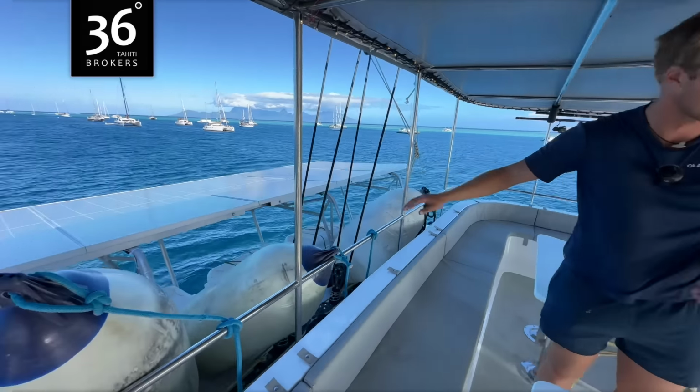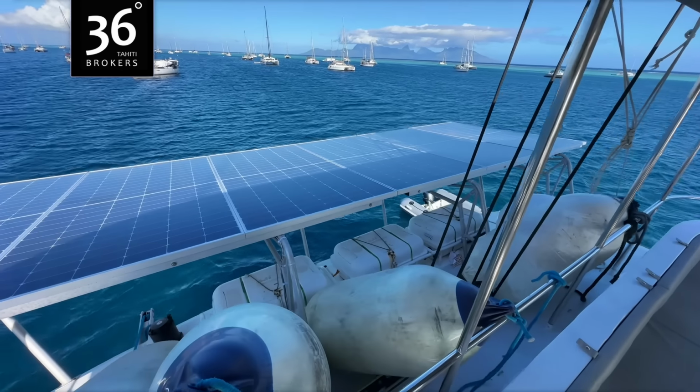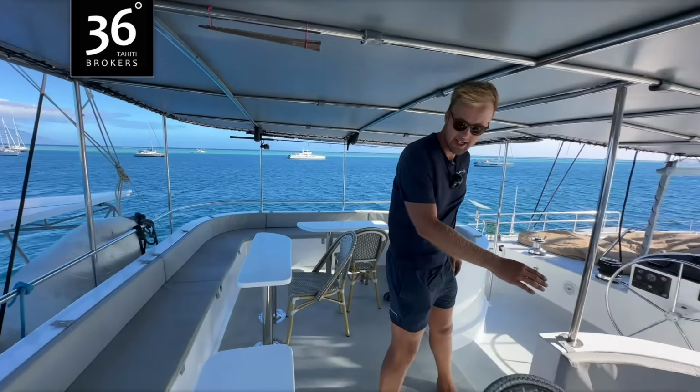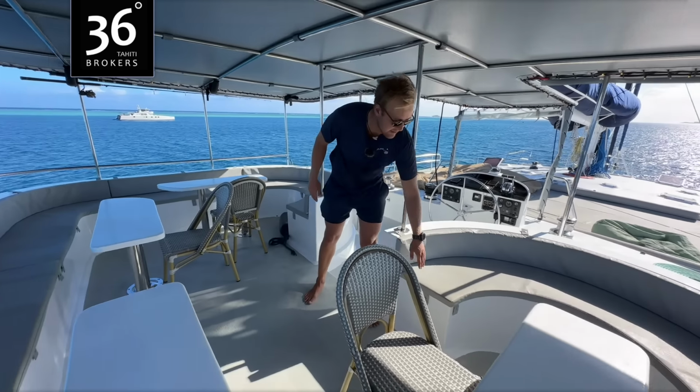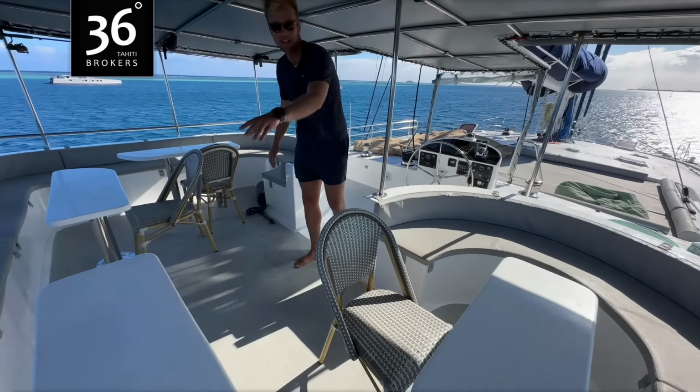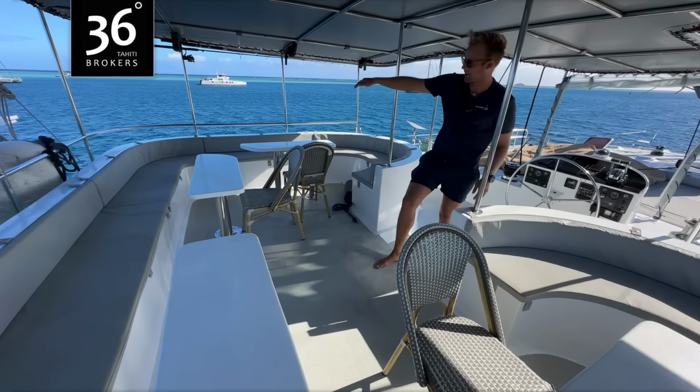There's life rafts mounted down here. That's just for spare. We have extra ones on the top. But there is life rafts for everyone here. And actually inside all these seats, there is storage place. So that's where we keep all the cleaning stuff. It's kept up in this one.